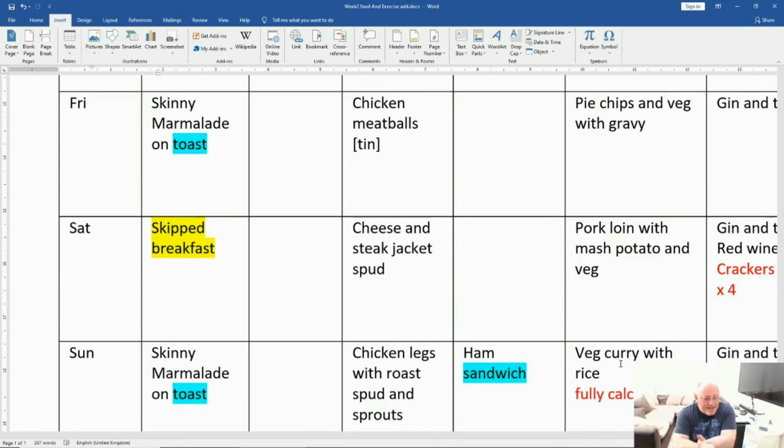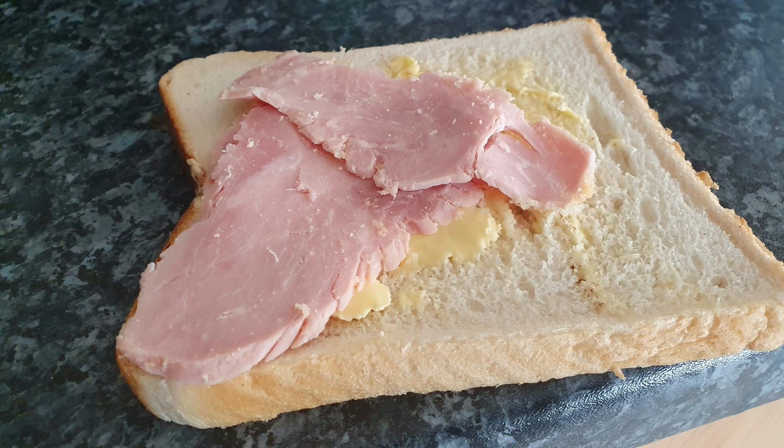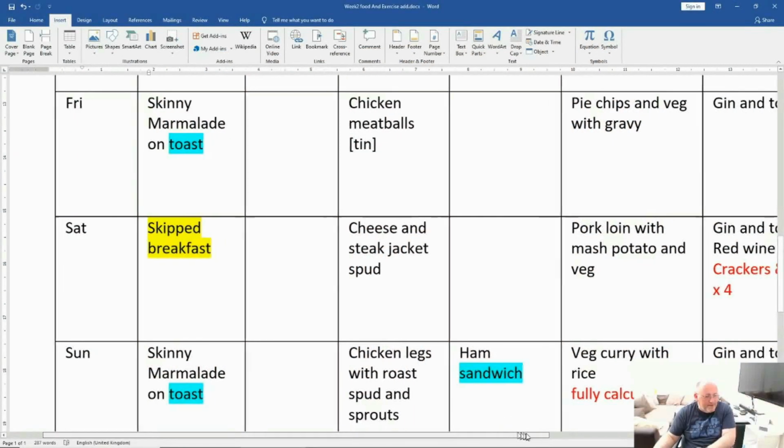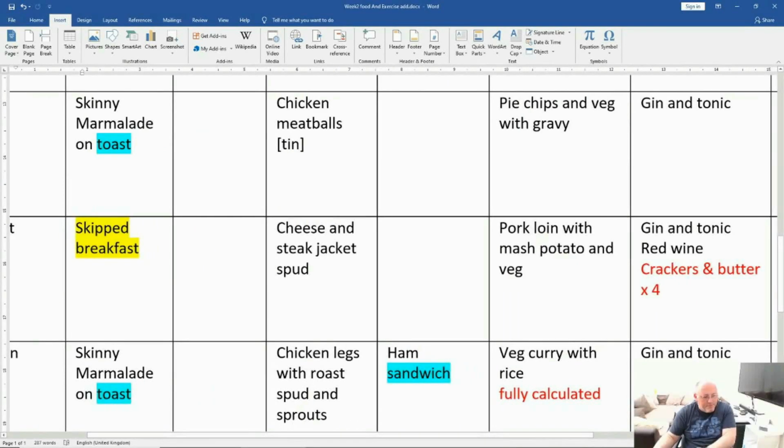And then in the afternoon I had a ham sandwich. At night, got a bit peckish. About 50 grams of ham left. Thought, yeah, I'll have that. But of course, put it on a sandwich again. More bread. Night, danger zone. Not good. So, moving over here, we had something unlocked and ham sandwich. That's what the calculator said. And we had crackers and butter.